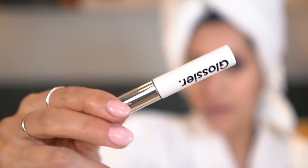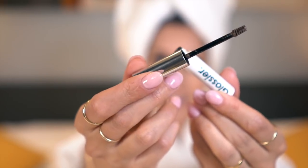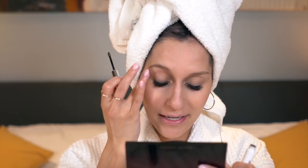Next up, I am going to go ahead and do my brows using the Glossier, also incredibly popular, the boy brow. I got this in brown. Duh. Let me just show you how it looks, because the brush for it is seriously tiny. And at first I was really skeptical at how this would be different to any other kind of eyebrow brush, because like it's literally just an eyebrow brush.